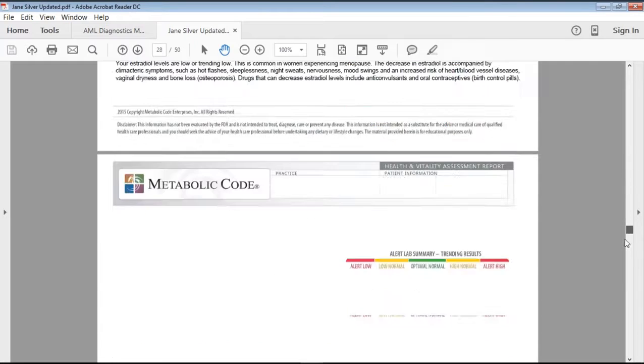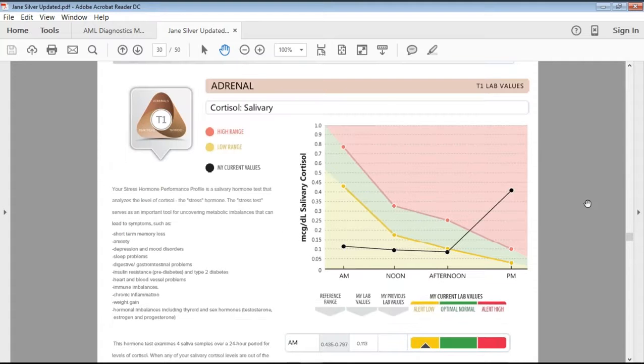So we can keep scrolling down. Here's a saliva cortisol pattern. This is what we saw reflected in the quantitative output under adrenals as well.